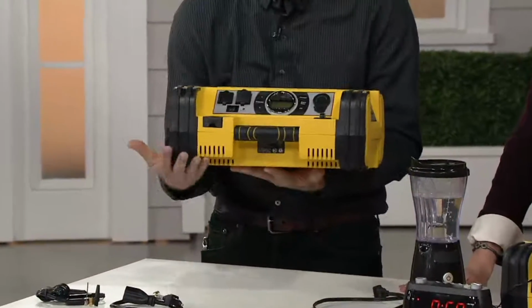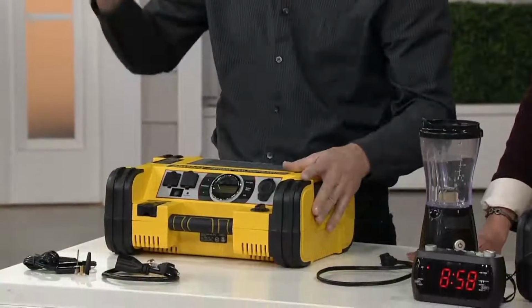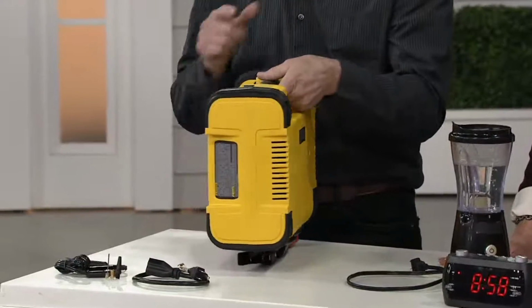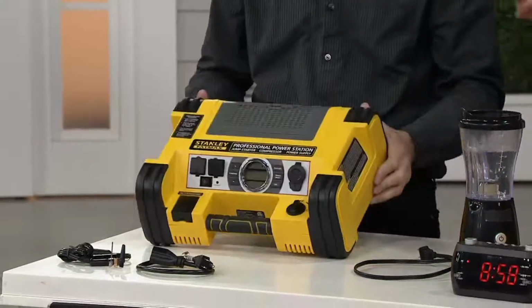You'll see this horizontal profile with the rubberized corner, so if it's in the back of your car, it's not going to roll around. And on the engine compartment, it sits very easily, rather than one design like this, which is going to tip over. Sure. So walk me through all the features and let's see how it works, please.